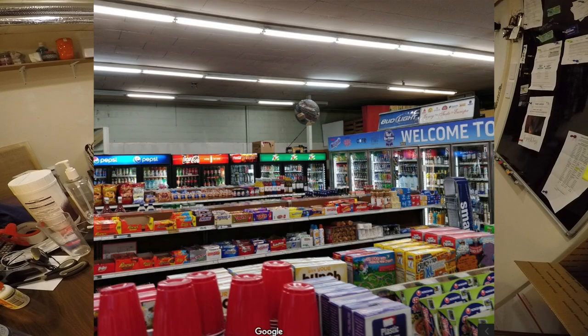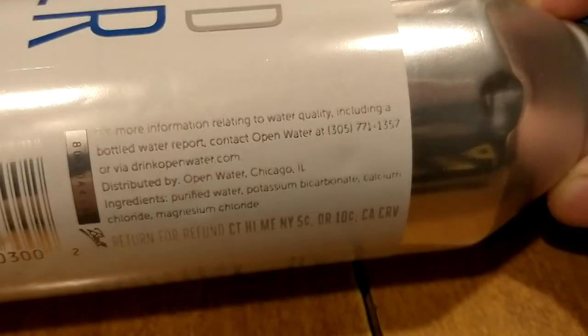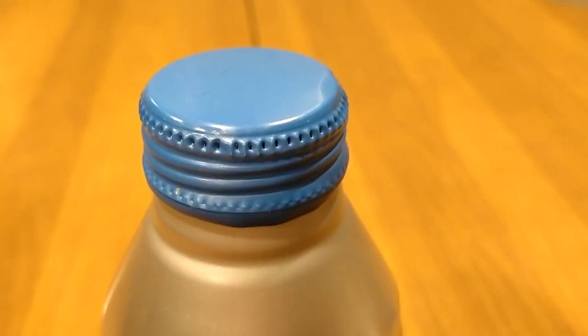This was purchased from a Food Fair AG convenience store, and I think this was $2. I don't remember exactly, but I think it was $2. This was purchased from the Oregon Zoo. This was $3.50 for this one little can. It's pretty expensive. I mean, it's aluminum, so maybe it costs a little bit more to make. But you can get a can of soda for like 50 cents sometimes, or maybe $1 at most vending machines. So why is it $3.50 for a bottle of water? That seems kind of expensive.